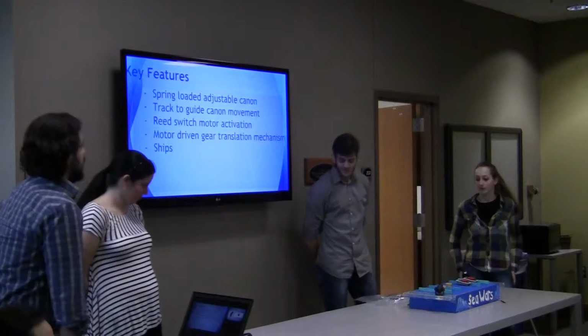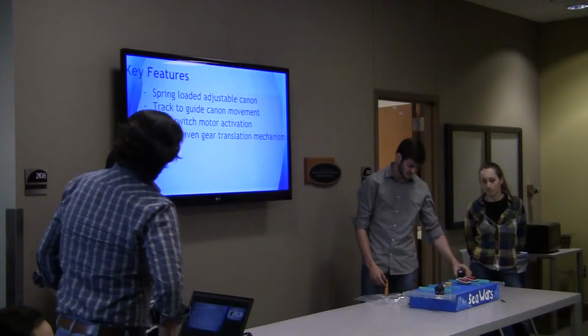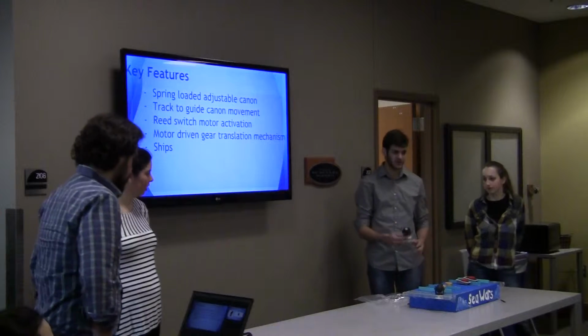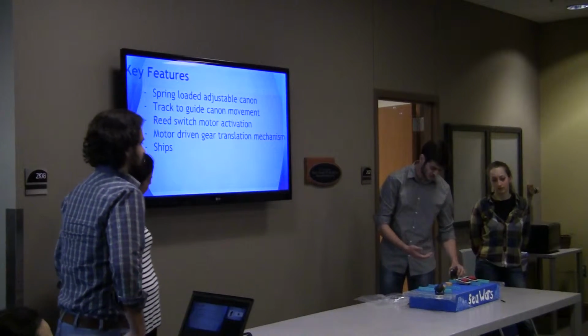Some of our key features would be static bolts or a moving cannon with the track. The cannon still has play value too, because we can take it off the tracks and play with just the cannon and try to shoot something.